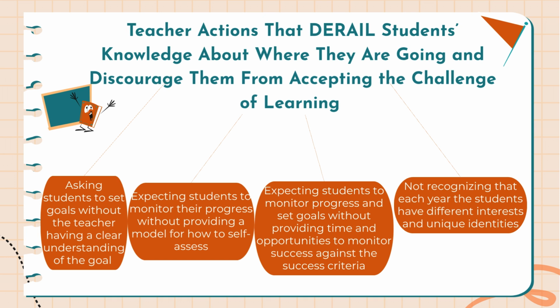Expecting students to monitor progress and set goals without providing time and opportunities to monitor success against the success criteria. Practice makes perfect, and practice needs time. Not recognizing that each year the students have different interests and unique identities. Our approach needs to be flexible and responsive.